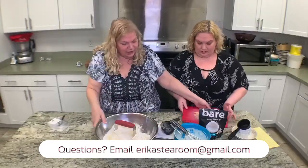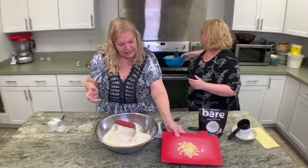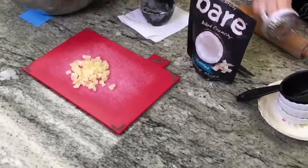So Erika's finished chopping this. Honey, would you just take that bowl out of their sight? And I want to show you the pineapple, how she cut that. Erika, and also get me a thing of parchment paper to roll out.